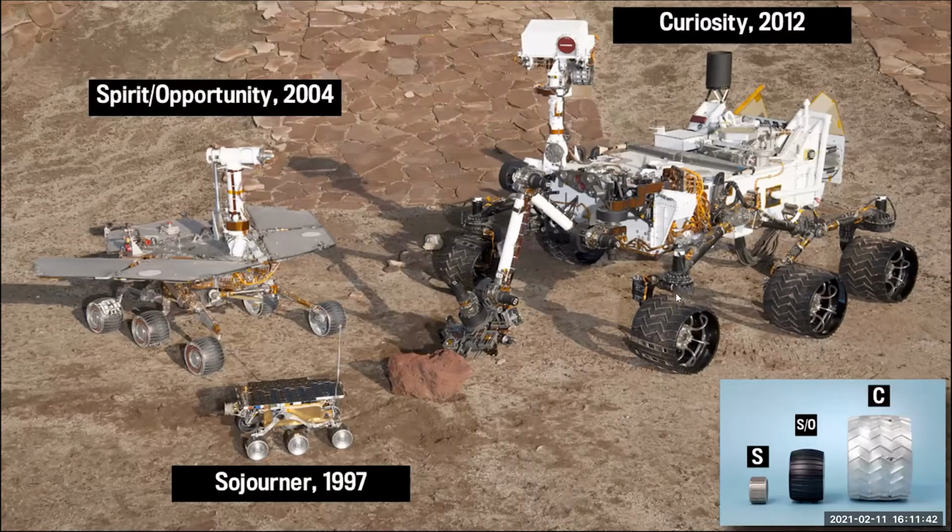So the wheels on the Curiosity rover and the Mars 2020 Perseverance rover are almost 21 inches tall, so almost 2 feet tall. So it gives you a size and scale of how big these rovers are.